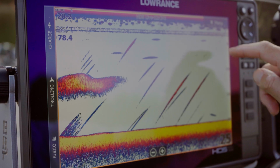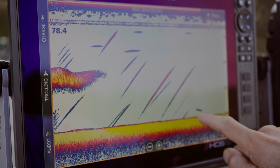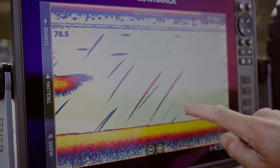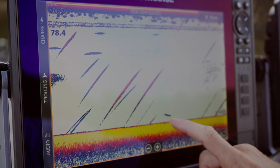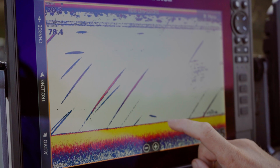You can see that. Oh, here's a good example. See this one line? We weren't straight over it, but it went back down. That right there was a fish of some type. You got your air bubbles going, but this one's going the wrong way. So you know that is not an air bubble. But that fish wasn't straight under the transducer. It didn't read that well, but that was definitely some type of fish.